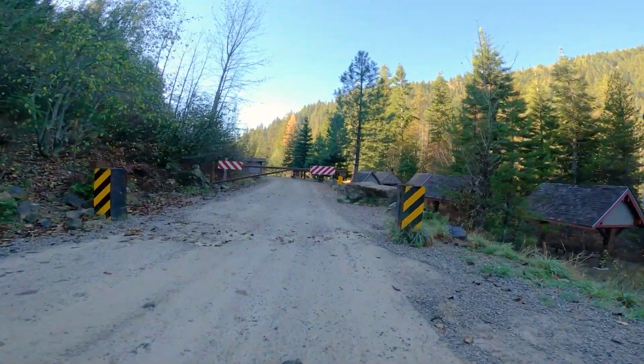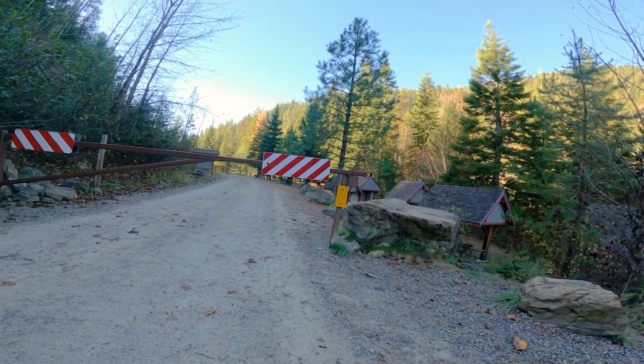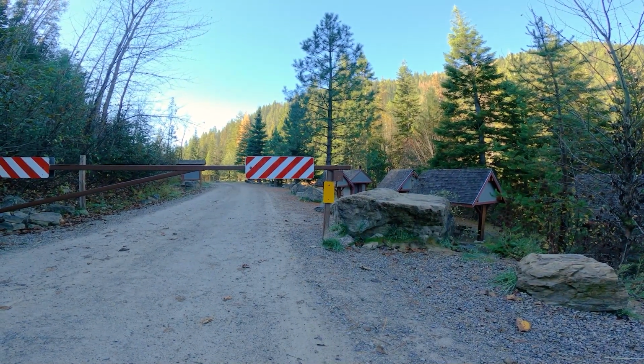Look at us. Place to ourselves. Tell you what, it's nice. Should have brought my Dutch oven. Except for the part of carrying it. That'd have been the part I didn't want to do.